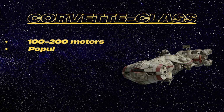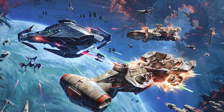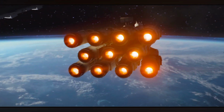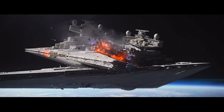The first class is one of my favorite. I love Corvettes. They are small and nimble and require minimal crew, but can still pack a fairly modest punch. This class ranges in between 100 and 200 meters in length. Popular models include the Raider-class Corvette, a personal favorite of mine, the always faithful CR-90 Corvette, used primarily by the Rebel Alliance in their fight against the Empire, and you can't forget the Hammerhead Corvette, a legend for using a disabled ISD to destroy another ISD.